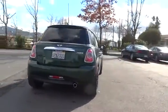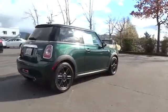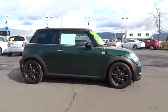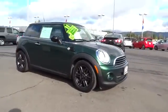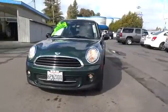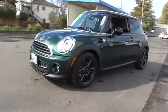Here are some of this vehicle's great options: Bluetooth, AM/FM stereo with CD player, four-wheel ABS, tire pressure monitor. If affordable style and reliability are what you're looking for, this vehicle couldn't be more perfect. Drive it today.